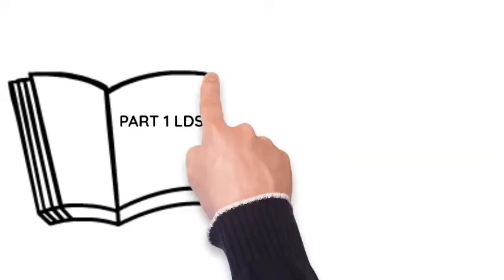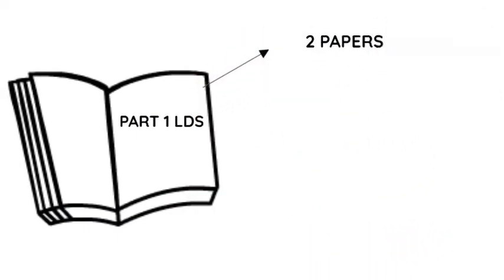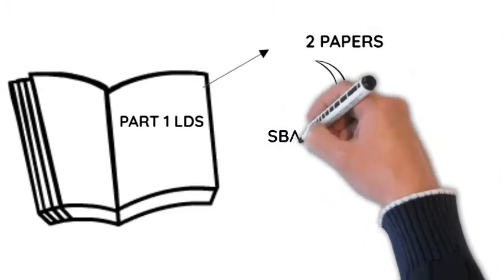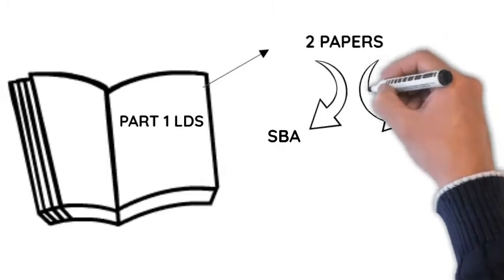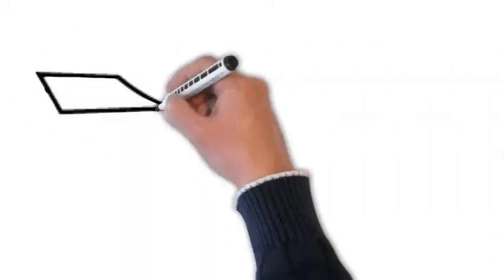So let's look at the Part 1 LDS exam in a little more detail. The exam overview of the Part 1 LDS exam incorporates 2 papers. So the single best answer, the SBA questions, and the extended matching, EMQ questions. Both Part 1 papers must be passed at one sitting for candidates to progress to Part 2.